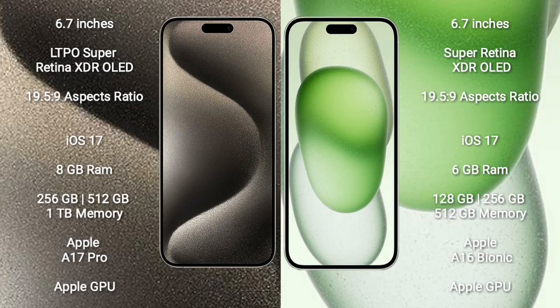iPhone 15 Pro Max comes with a 6.7 inches LTPO Super Retina XDR OLED display and aspect ratio 19.5:9. iPhone 15 Plus comes with a 6.7 inches Super Retina XDR OLED display and aspect ratio 19.5:9. iPhone 15 Pro Max runs on the iOS 17 operating system. iPhone 15 Plus runs on the iOS 17 operating system.